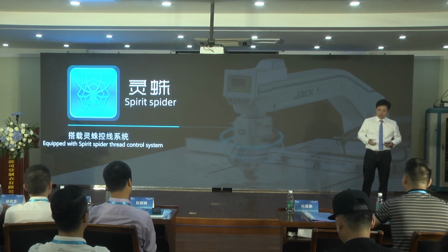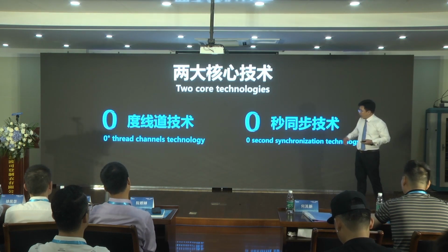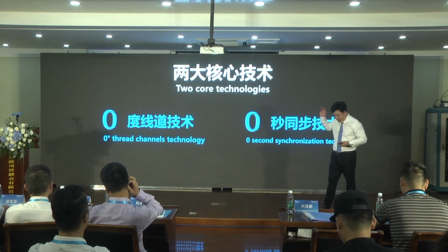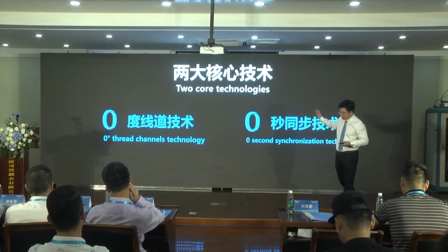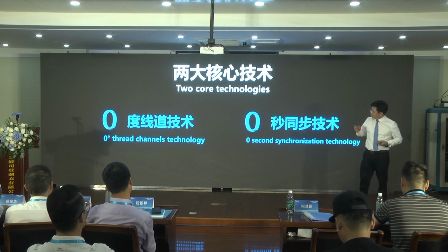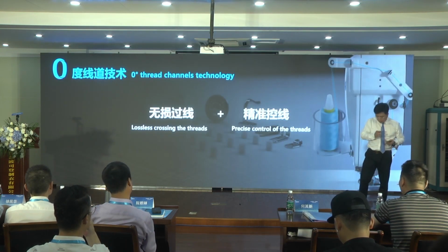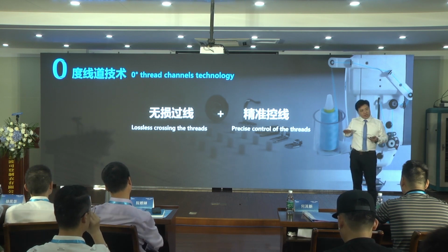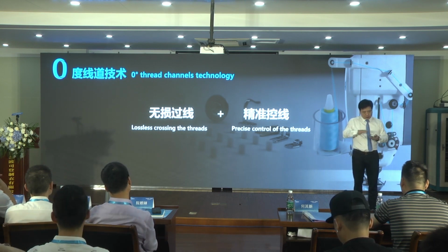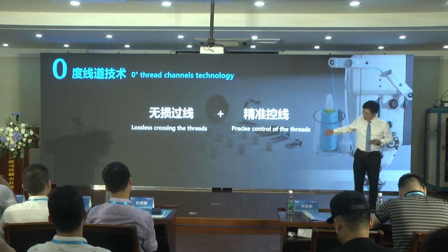Spirit Spider Thread Control System realizes the process control of thread and the thread loop molding, making sewing just like a spider making a web, sewing first and weave. The Spider Thread Control System is equipped with two core technologies: 0-degree thread channels technology and 0-second synchronized technology.